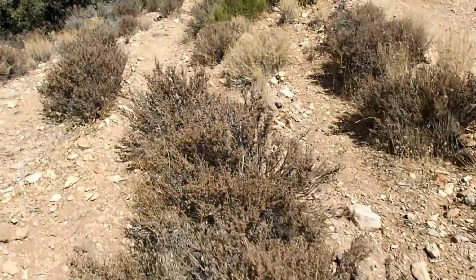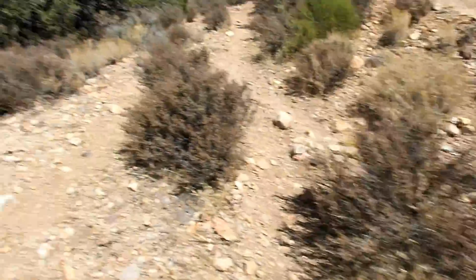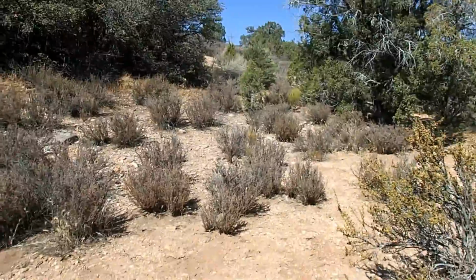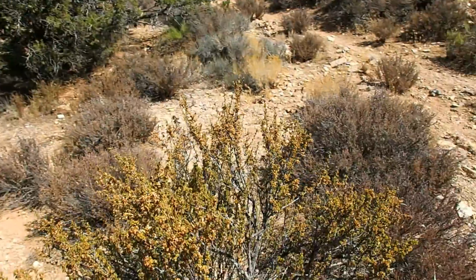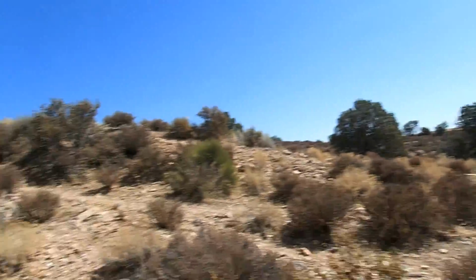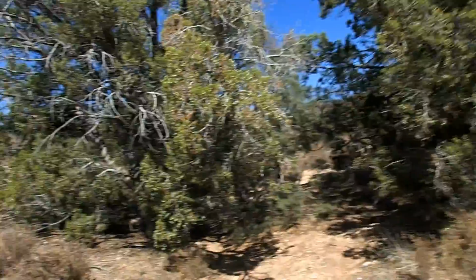The perches are looking quite drought-stricken, aren't they? This one's okay, but blackbrush is looking really bad.